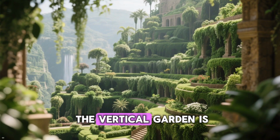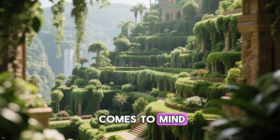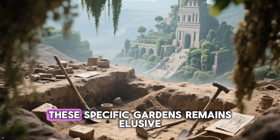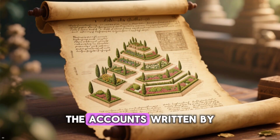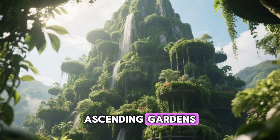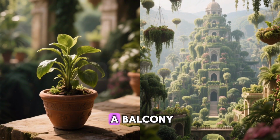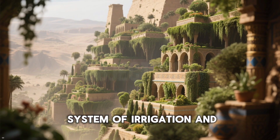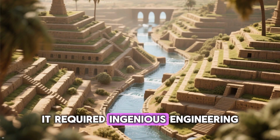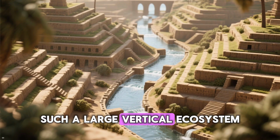The true origin of the vertical garden is a deep historical debate, but one structure immediately comes to mind: the Hanging Gardens of Babylon. While archaeological evidence for these specific gardens remains elusive, the accounts written by Greek historians describe a breathtaking series of tiered, ascending gardens, a magnificent green mountain built in the desert. This was not merely a potted plant on a balcony. It was a complex system of irrigation and terracing, designed to grow large plants and trees high above the ground. It required ingenious engineering to lift and retain the water necessary to sustain such a large vertical ecosystem.